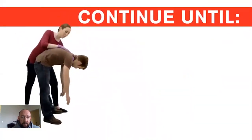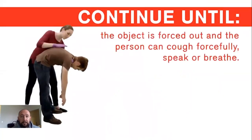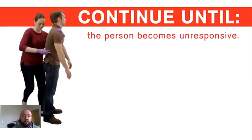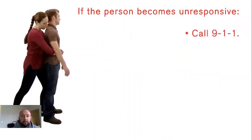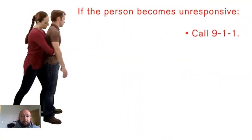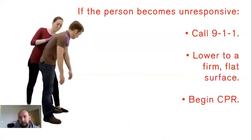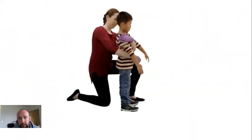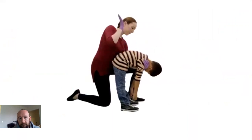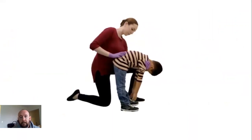Continue giving sets of five back blows and five abdominal thrusts until the object is forced out and the person can cough forcefully, speak, or breathe. Or, if the person becomes unresponsive, send someone to call 911 if it has not already been done. Carefully lower the person to a firm flat surface and immediately begin CPR, starting with compressions if you are trained. For a child, you might need to kneel in order to give effective back blows and abdominal thrusts.